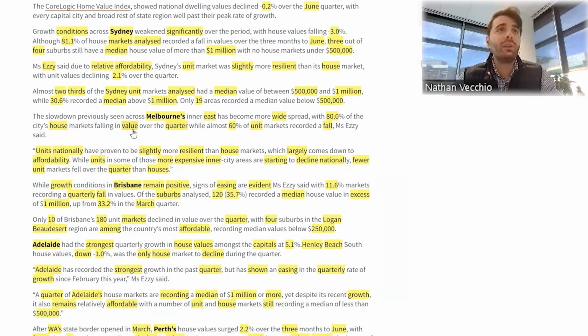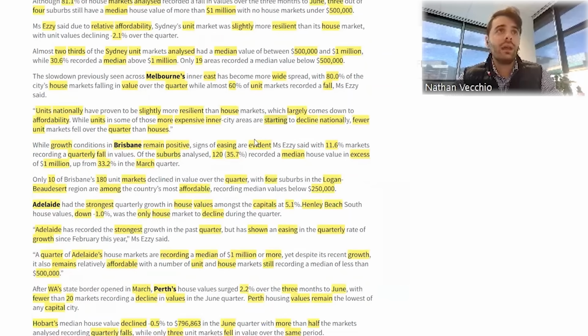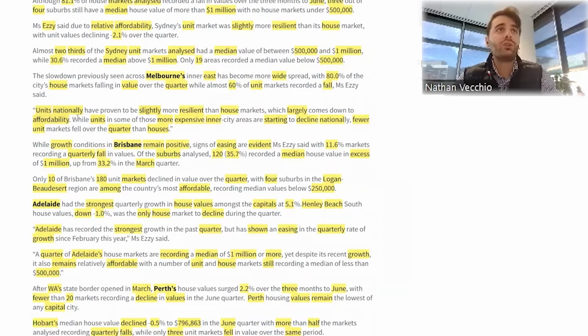Now, the slowdown in Melbourne, especially the inner east, has become further widespread, with 80% of the city's markets falling in value over the quarter, whilst around 60% for units had a reduction in values. Now, it also talks about units nationally having proven to be slightly more resilient than houses, which is largely coming down to the affordability. Units in some more expensive areas, particularly inner city areas, have started to decline nationally, though fewer unit markets fell in the quarter compared to houses.